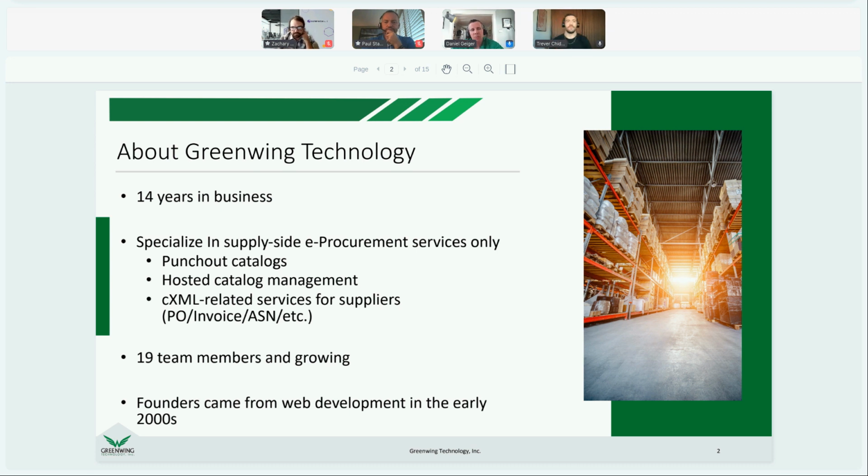Other than that, we also offer cXML related services for suppliers. So we help with PO, purchase order invoice automation, electronic invoicing solutions, and advanced ship notices as well.